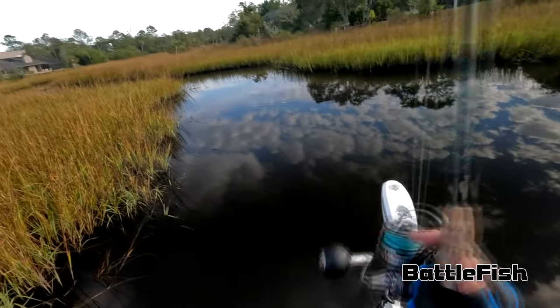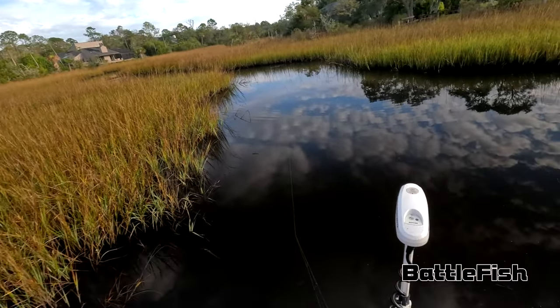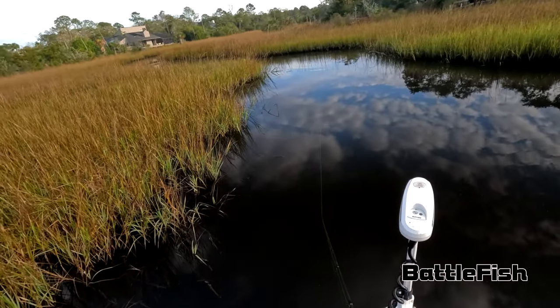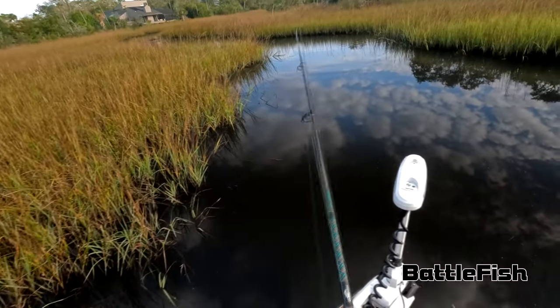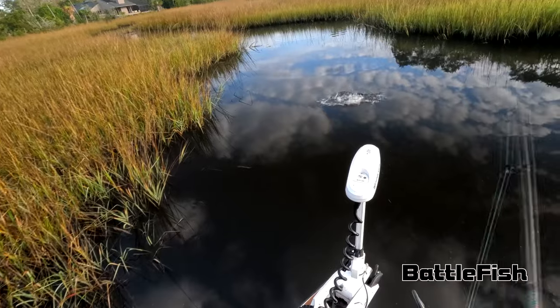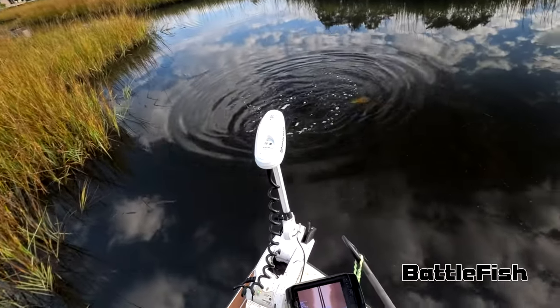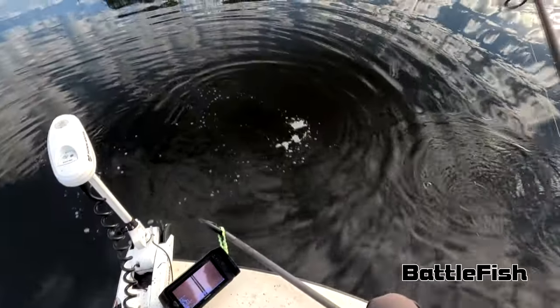This is a little feeder creek that I've gone all the way up on, and I've caught some reds way back where I can't even turn my boat around back there. Another one. Oh, what's this? Yeah, this is a small one. Wow. That's a little one.